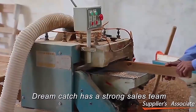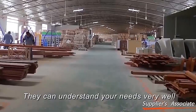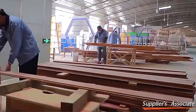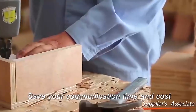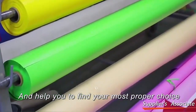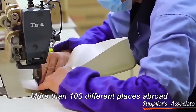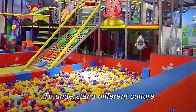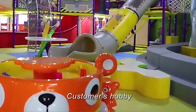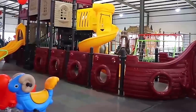Dreamcatch has a strong sales team with excellent communication skills. They can understand your needs very well, save your communication time and cost, and help you to find your most proper choice. We have done projects through more than 100 different places abroad. Our team has experience to understand different cultures, customers' hobbies, and various characteristics from different countries.